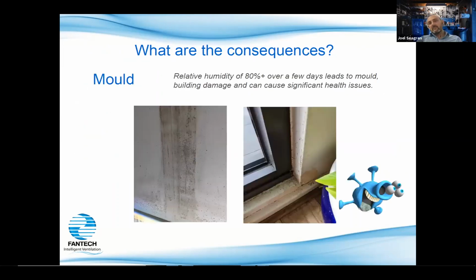So the consequences, mould. We touched on those. These are actually a couple of photos from a client recently who's sent these through and said, what can I do? It's a relatively new apartment building. If you look really closely, you can even see that it's a double glazing window set up there, but clearly the frames aren't really exciting on those, and there's quite a bit of moisture landing in the building that's not being removed and turning into mould.